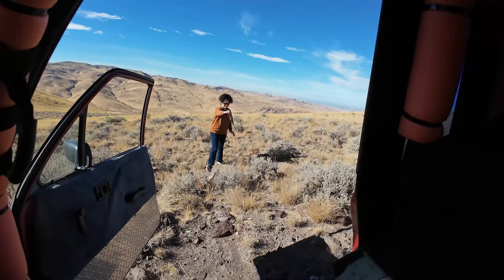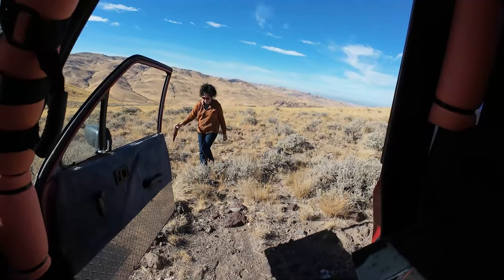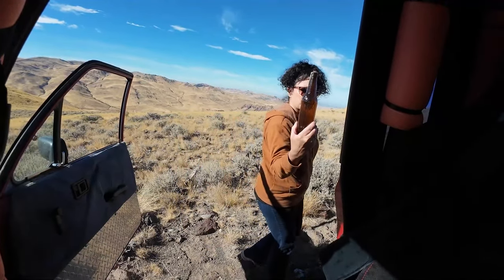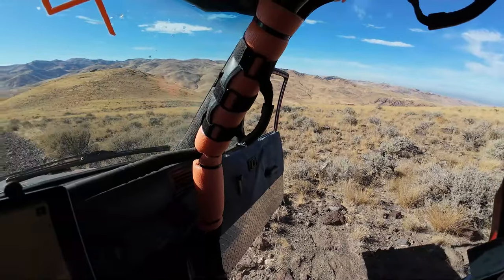Ugh. No label. How long has that been there? I don't know. Long enough that the label's gone. Jeez, that's crazy. It's kind of a cool bottle. It is a cool bottle. Could be hundreds of years old.